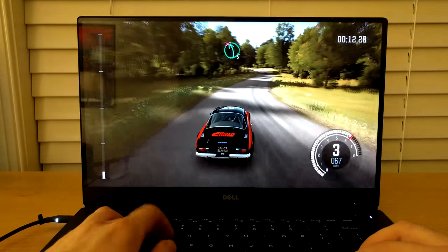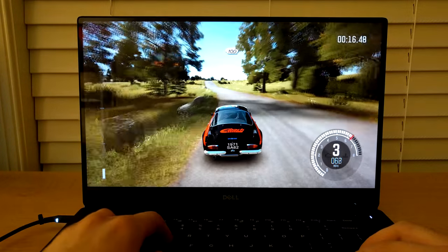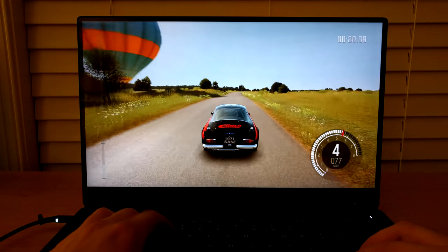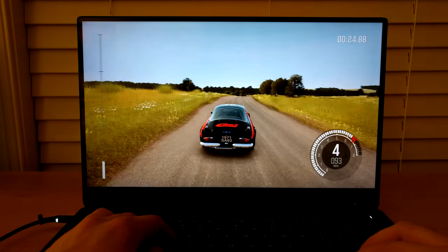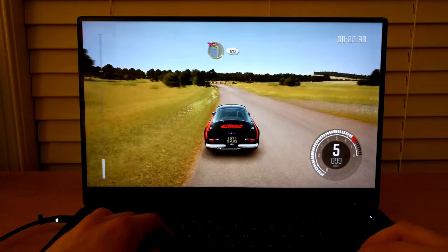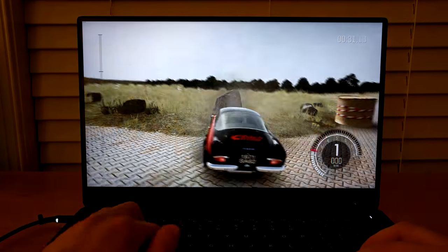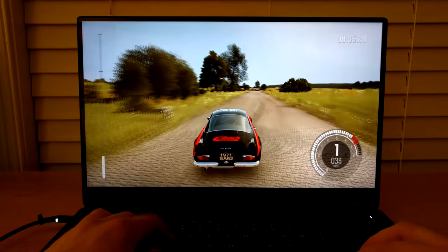All right, so here we go. So it is going pretty smooth right now, and it doesn't look that bad either. It looks perfectly fine. Mind you, you aren't going to be running most games at max settings. Oh, whoops. All right, here we go.